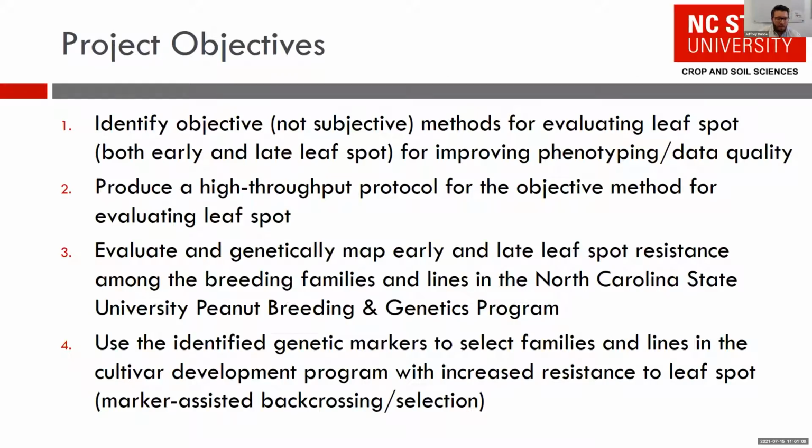So the objectives of this are based on this information. We developed a project that captures these objectives. The first is to identify objective methods of evaluating leaf spot, both early and late leaf spot, for improving phenotyping and data quality. For the interest of time and for this presentation, we're only going to focus on this first objective, although the other ones are very important in mapping and identifying either introgression regions or any kind of regions within our advanced pipeline for selection purposes.